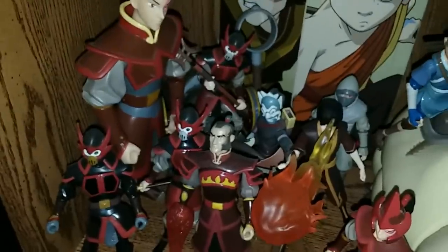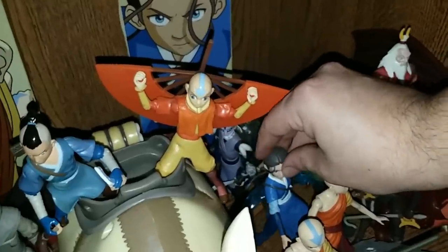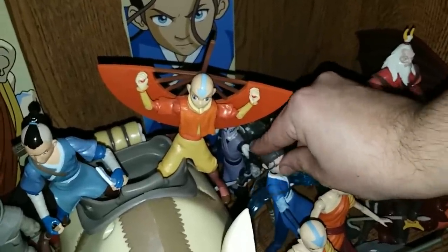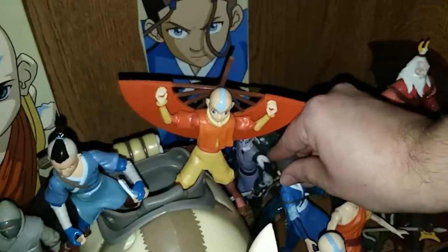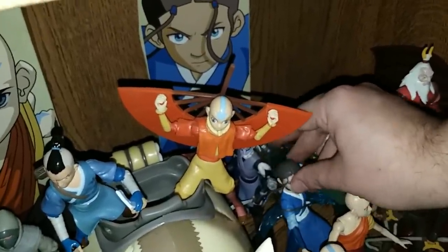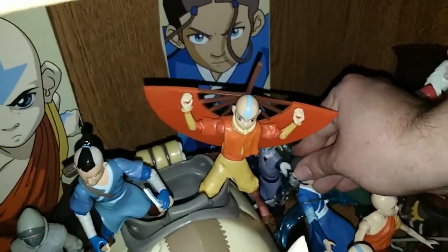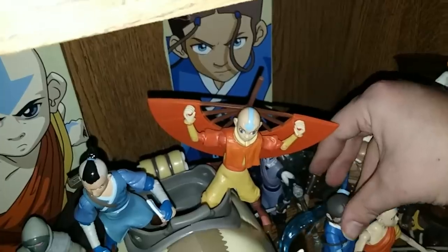Then last, but definitely not least, Avatar. Oh no, Katara! I just realized Katara fell over. No! I'm trying to make the shelf look nice. I'm trying to make everything look nice for this video, and you have to fall over? How dare you? No, don't hug Aang. You're supposed to do that after the series is over. Come on. Oh, her effect fell too. Love it. Absolutely love it.